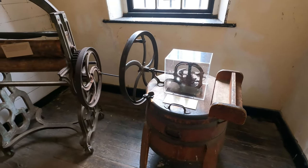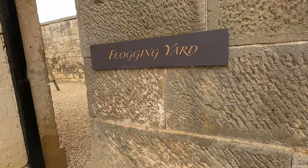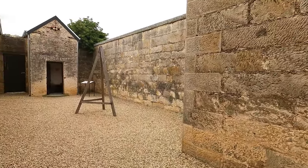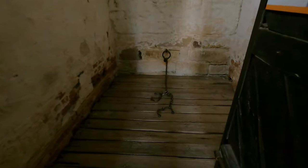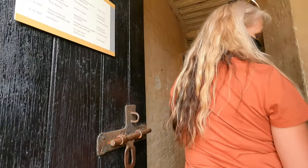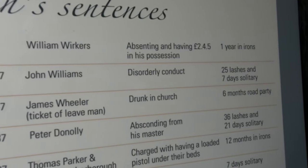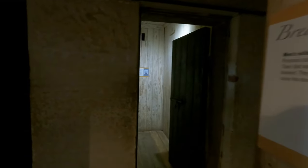Mr. Fisher and Pikel. Wash and dry combo. John Williams, drunken or disorderly conduct. 25 lashes and seven days in solitary. I'll be out of here. You'll see. Solitary confinement.